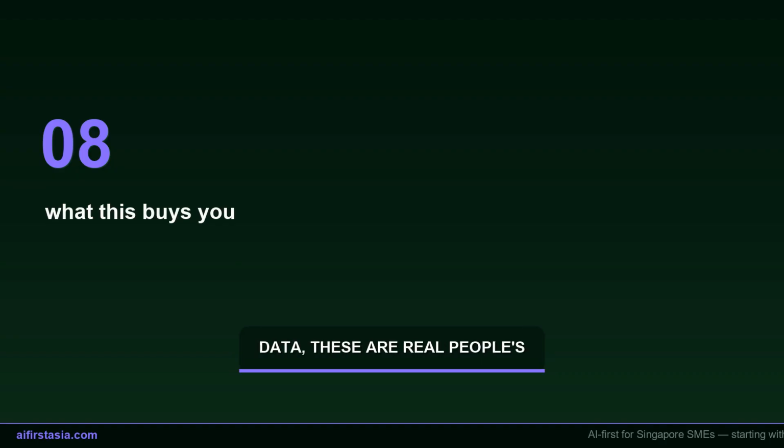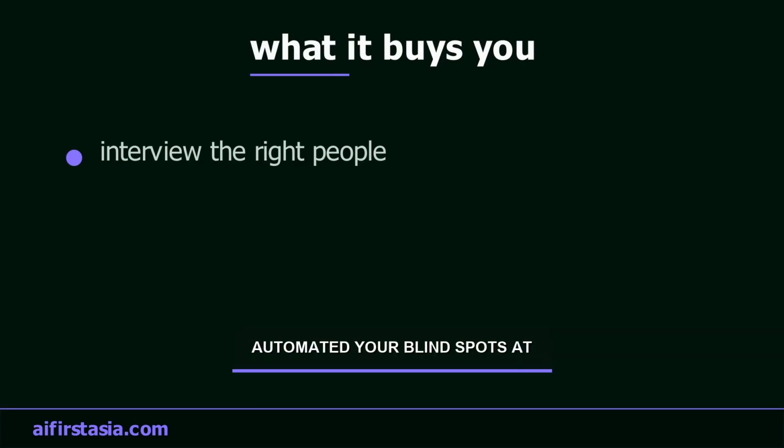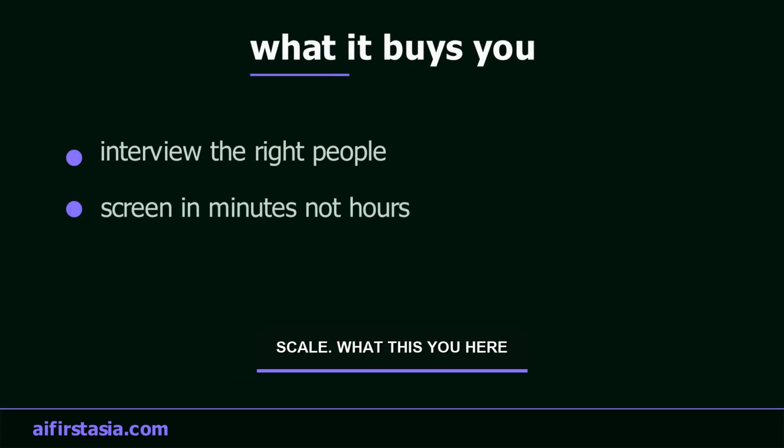And mind the data, these are real people's personal details, so be careful what you upload and use tools you trust. Do these things and the AI stays a helpful reader. Skip them and you have automated your blind spots at scale. Here is what it comes down to. 3 things.